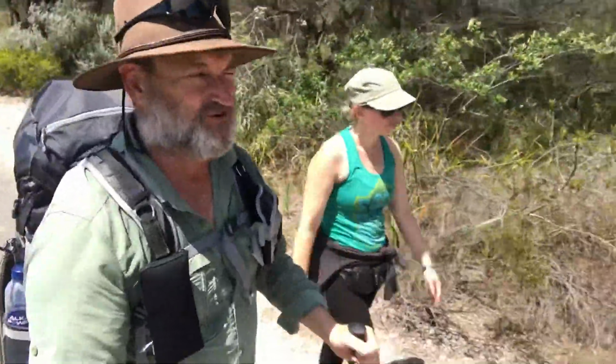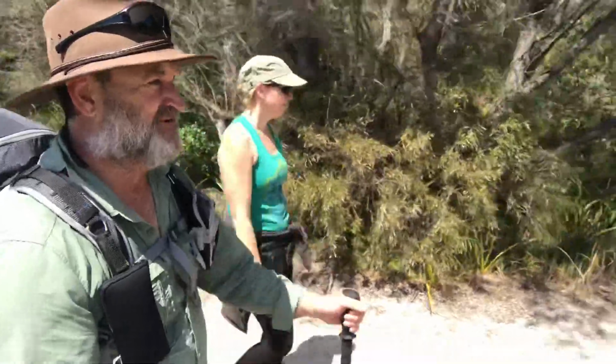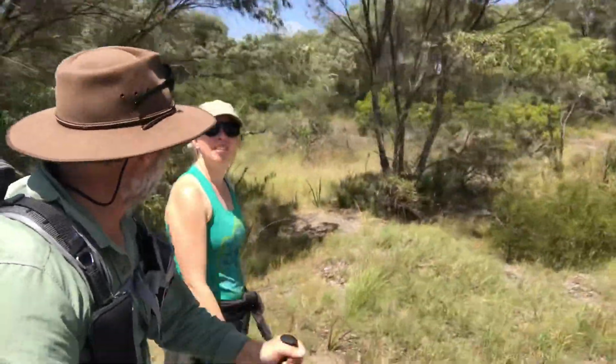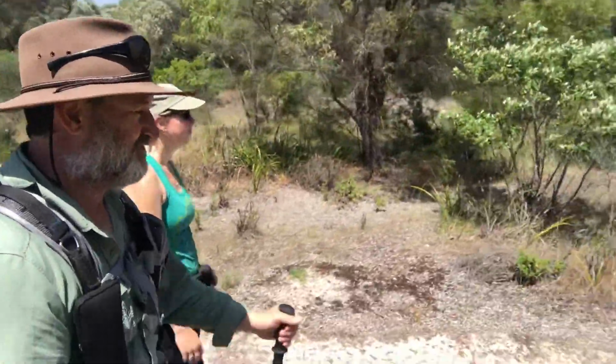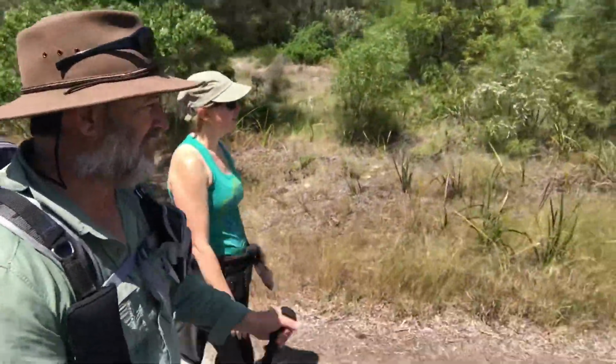Okay, we're approaching what we believe is the halfway point, which is Monaghan's boat ramp. I reckon we should walk a bit further past that though, down by Paul and Susie's place. I reckon we'll find a nice beach shelter there and we'll have a nibbly, a snack.